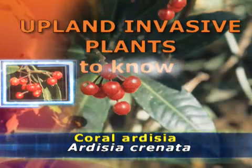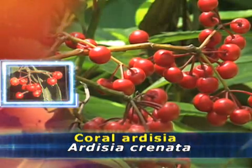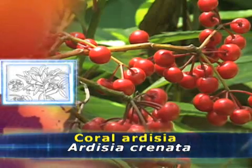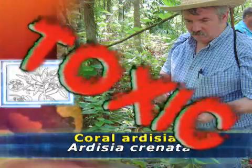Coral ardesia. In one study, they put whiteflies on them, and they all died within 24 hours. So it's a very toxic plant. Leaves are toxic, toxic, toxic.